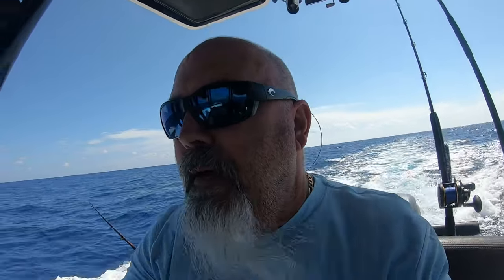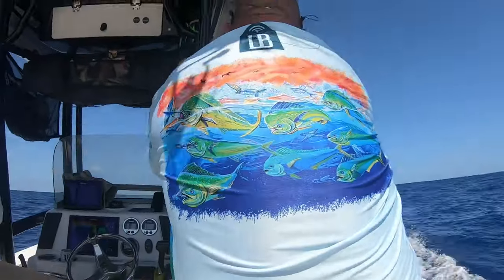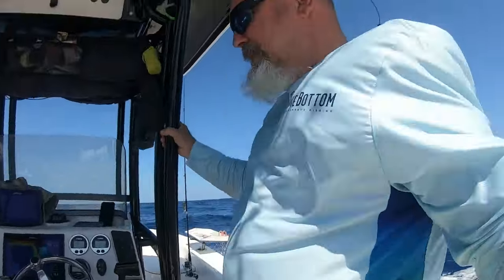Almost forgot to tell y'all guys, my daughter got me a mahi-mahi dolphin shirt for my birthday yesterday. And I told her before we left this morning maybe to bring us some luck. So, evidently it did. Or maybe not, whatever. But looks like it brought us luck.